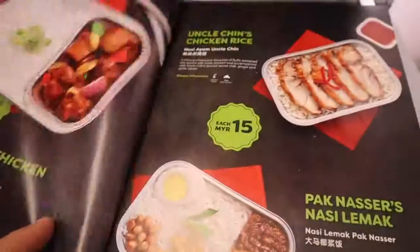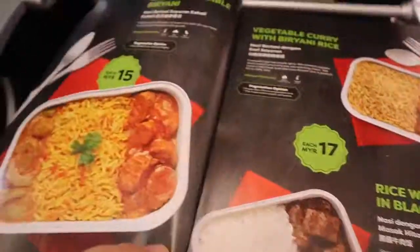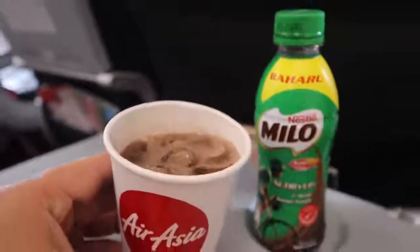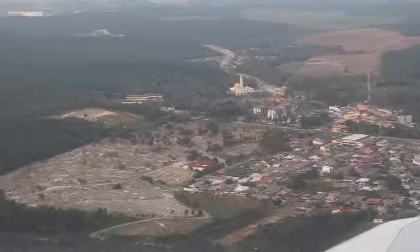The flight was quite ordinary. There's no IFE, just food and drinks for purchase. What I learned on this flight is you've got to pre-book your meal. There's no extra meal if you're hungry.